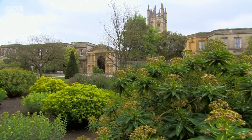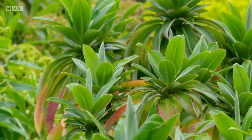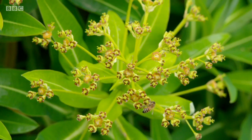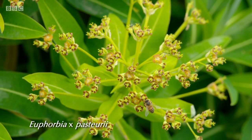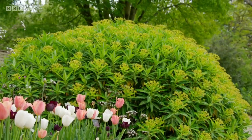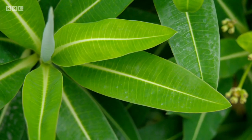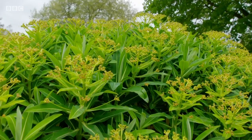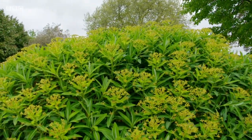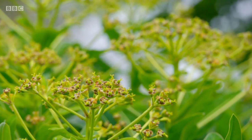There's a euphorbia for every aspect and for all sorts of conditions, from shade to full sun, damp to dry, and they're not fussy about soil. An exciting hybrid is Euphorbia pasteuri. It makes an imposing architectural shrub with handsome green leaves with white midribs. It's evergreen, but on the tender side. But if you can give it a sunny, sheltered, south-facing site and good drainage, it will repay you with heads of brown cyathea emitting delicious perfume.